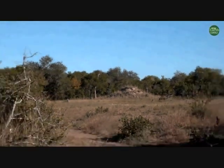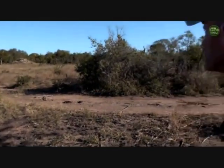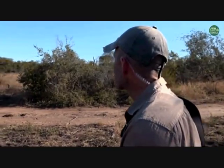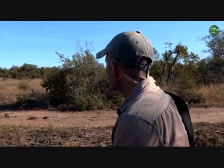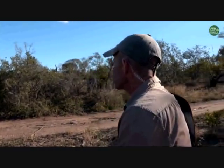I can hear a vehicle trying to drive through this way, but they're really going to struggle. What we'd be looking for there is a little flash of white from her tail, or some spots coming through.